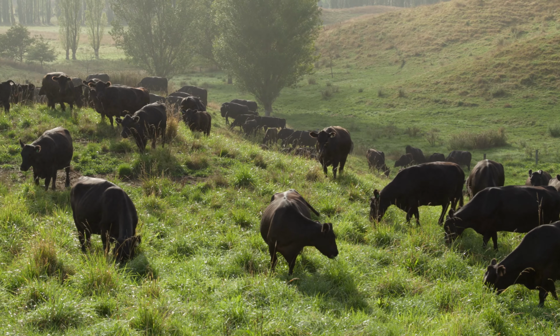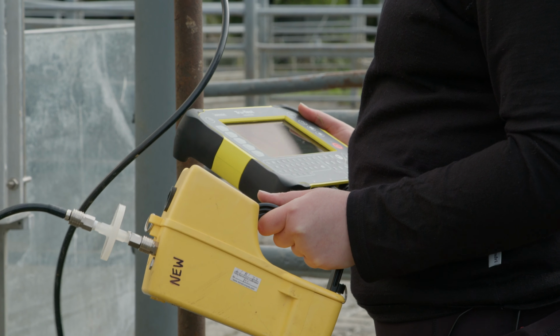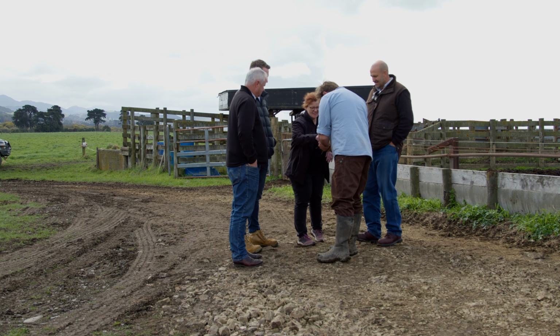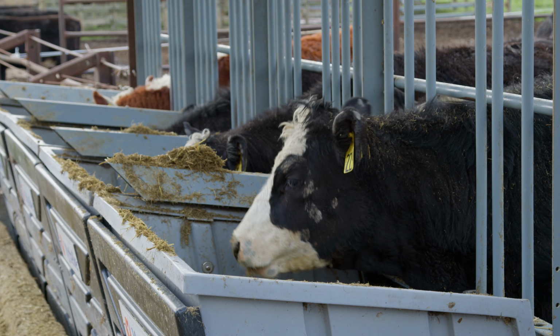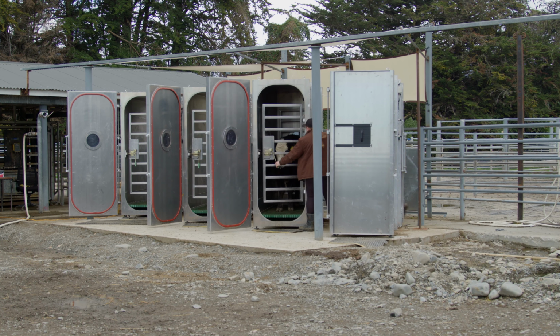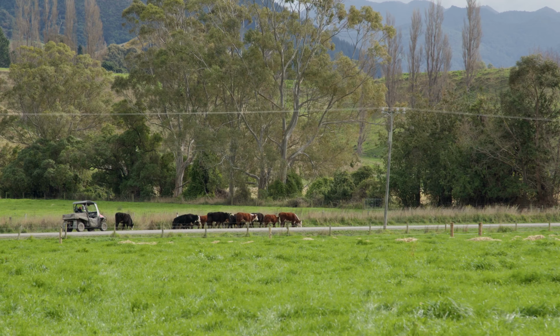Producing efficient cattle with a light environmental footprint is the goal of an innovative trial being held on a North Canterbury farm. Geneticists from Beef and Lamb New Zealand's Informing New Zealand Beef program, scientists from AgResearch and Tamania Angus Stud are working together on the project.